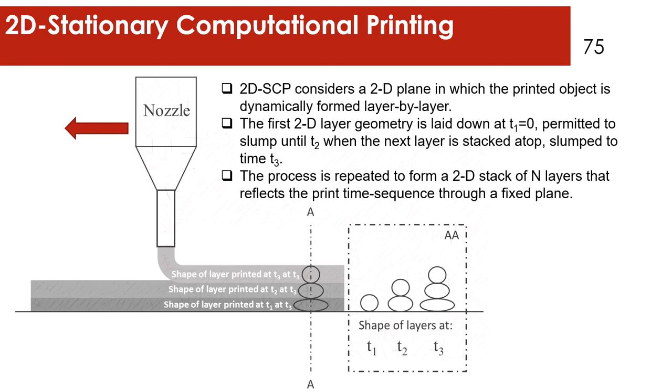At some point in time, the printer will come past and deposit a first layer at time t1. And between the time t1 and the next time that printer comes past, that layer will slump under its own load, and a new layer will appear and print on top. And that will continue to happen. So what we are not doing is piling up a bunch of layers at time 0 and watching them slump.